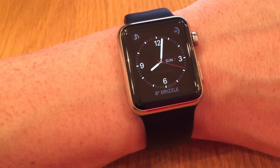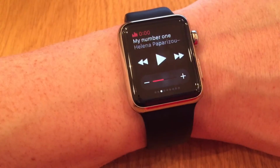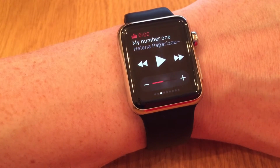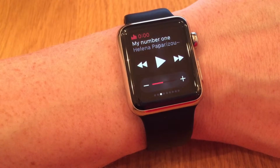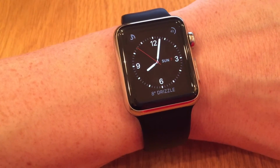The nice thing about the Music app is that it's available through glances. So just with a single swipe, you will get to the play controls from the Now Playing view. And that was all I wanted to tell you about the Music app.